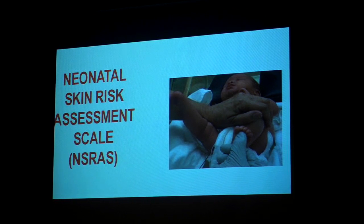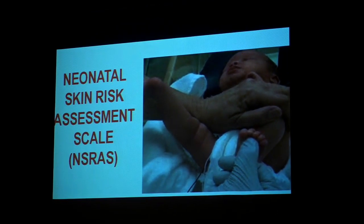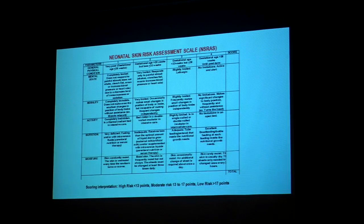So mostly in some hospitals, they are using both scales. The first one is NSCS. They are just routinely doing the assessment. And for risk, they use Glamorgan or the neonatal skin risk assessment scale. Anyway, let's discuss the second scale. This is to assess the risk for skin breakdown. They call it NSRS, or neonatal skin risk assessment scale.